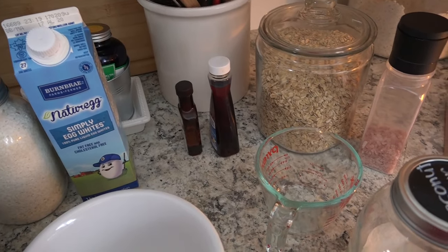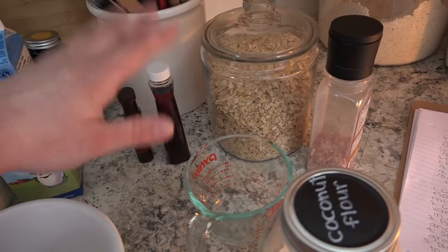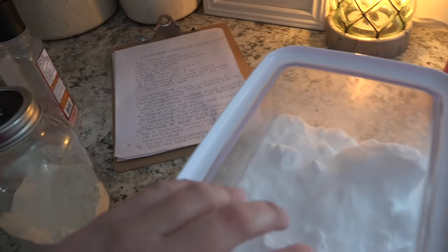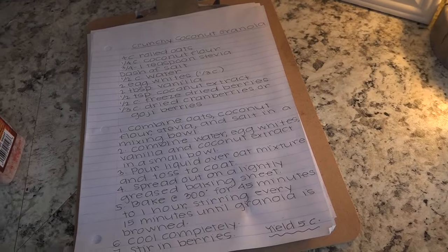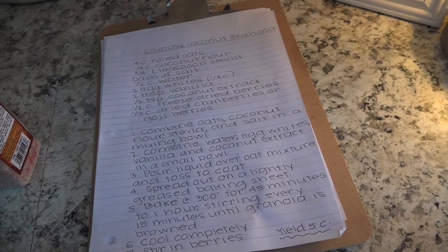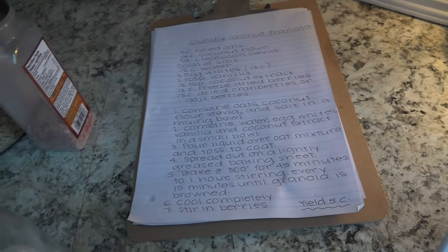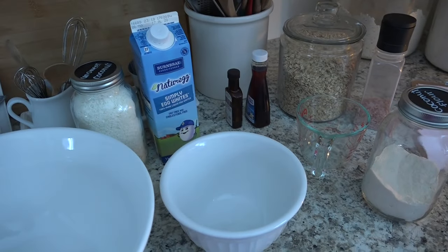I will have the recipe linked down below. There are egg whites, coconut extract, vanilla extract, rolled oats, salt, some coconut flour, and then I'm using Gentle Sweet. So the original recipe calls for stevia. I don't have stevia. In the recipe, she also lists how much sugar it would be. I believe it's half a cup. Don't quote me on it. Make sure to check the recipe if you do want to make this. So I'm going to go ahead and get this recipe started.